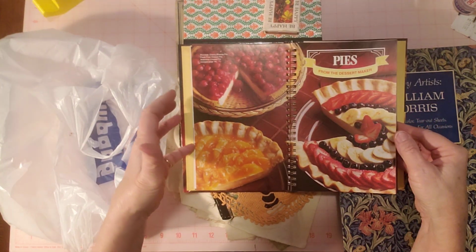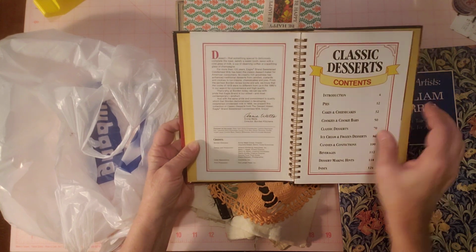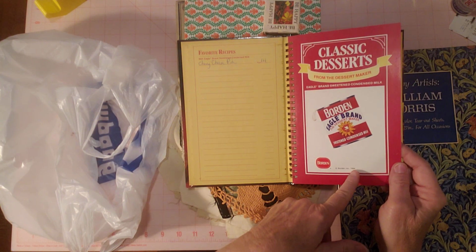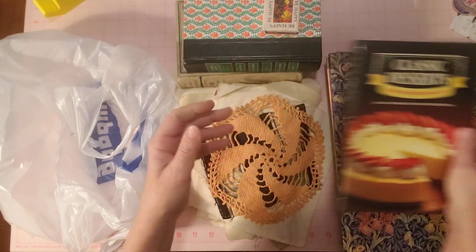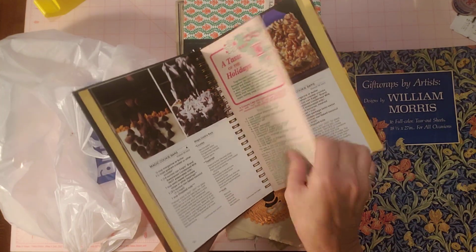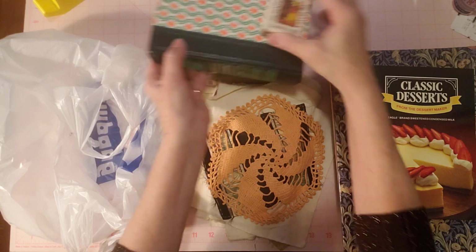Okay, let's see if I can find the copyright for you and for me. I haven't seen it yet. Let me see. It's not there. Wait, no. 1984. So it is vintage. This is in really nice shape though. It looks new, but you can tell it's probably been around. I mean, look at this. This too looks like it's been around for a while. But really, I love that. Okay, so let's see. I'll show you this in a second.